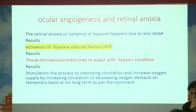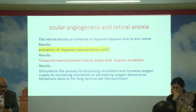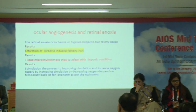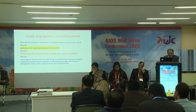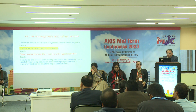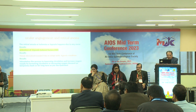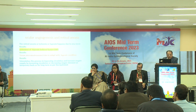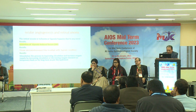Retinal anoxia, ischemia, or hypoxia, from any cause, results in activation of hypoxia-inducible factor, and the tissue microenvironment tries to adapt to the hypoxic conditions. That stimulates the process of improving circulation and increasing oxygen supply, or decreasing oxygen demand, on a temporary basis or for the long term as required.